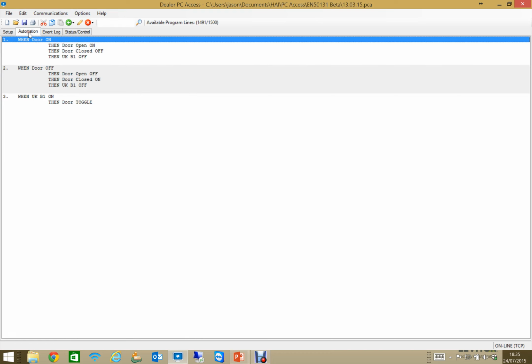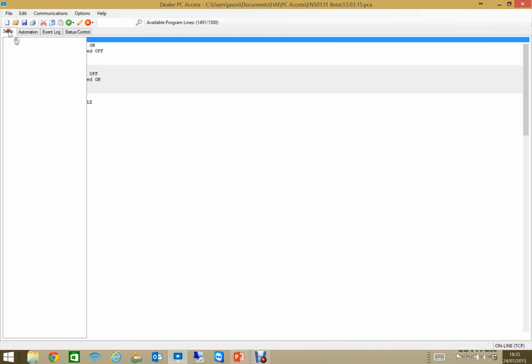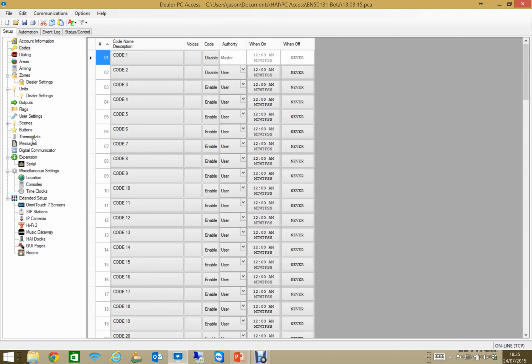Going back to the automation tab, just want to give you a quick example of programming so you get a flavour for it, because we will go through in some of the later modules when we talk about heating. We'll come back to this software and show you the setup aspects of the heating aspects, and then the lighting module will talk about what you do in the setup for the lighting component. So we'll be coming back to this software throughout the next training modules.